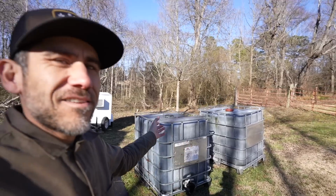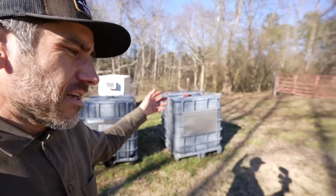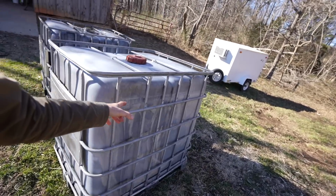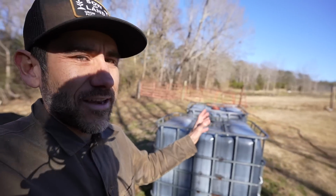I got more IBC totes. Yeah, I couldn't pass up this deal. I got them 20 bucks a piece, guys. You know, when there's a deal, you gotta jump on it. But the only problem is that there was some dye in here, so that's why they look all ugly. Don't think I'm gonna be using these to save in any kind of water.